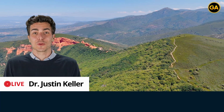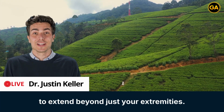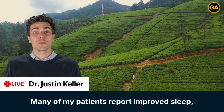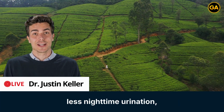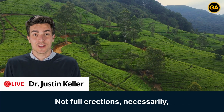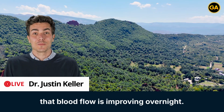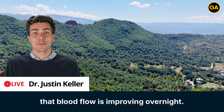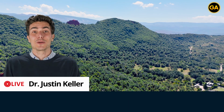Week 3 to 4. At this stage, blood flow changes begin to extend beyond just your extremities. Many of my patients report improved sleep, less nighttime urination, and early signs of morning firmness returning. Not full erections, necessarily, but more frequent signs that blood flow is improving overnight. This is the body's natural indicator that things are moving in the right direction.